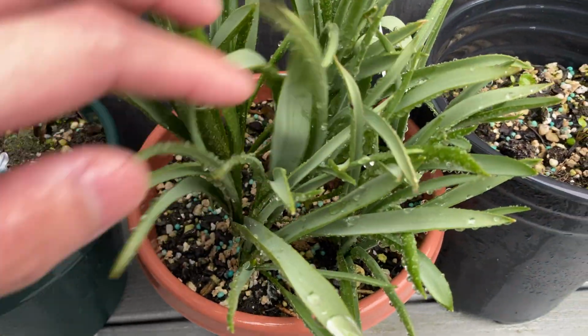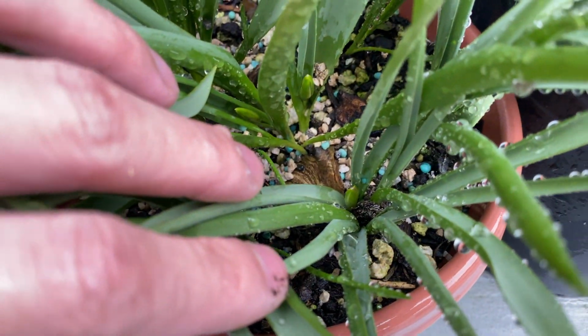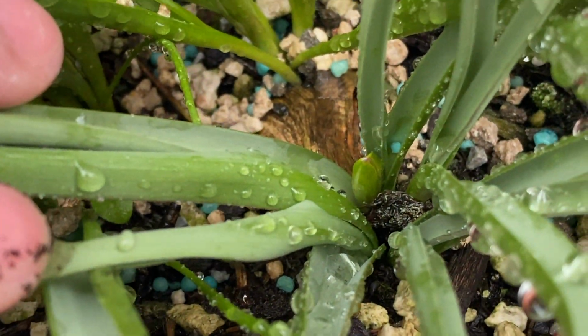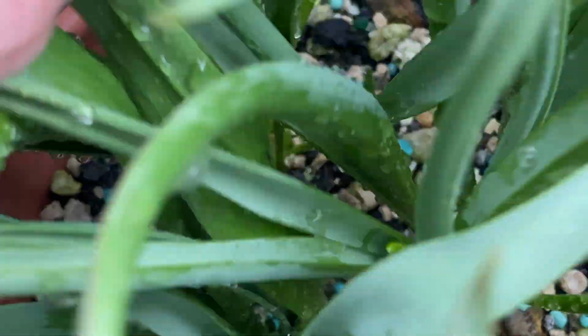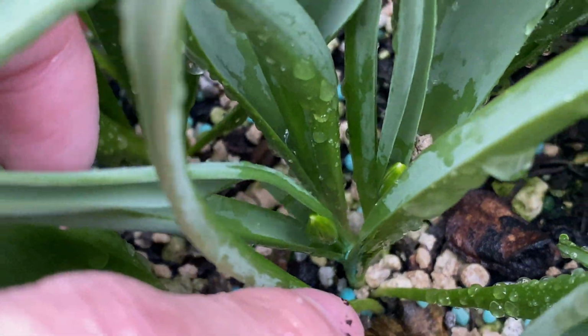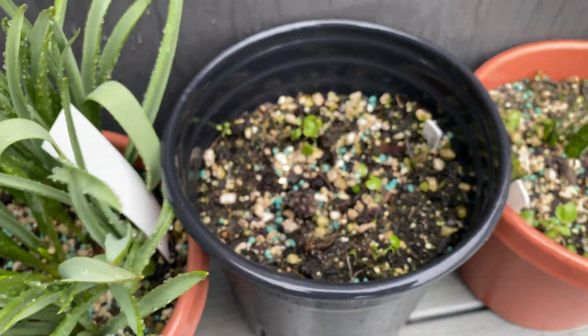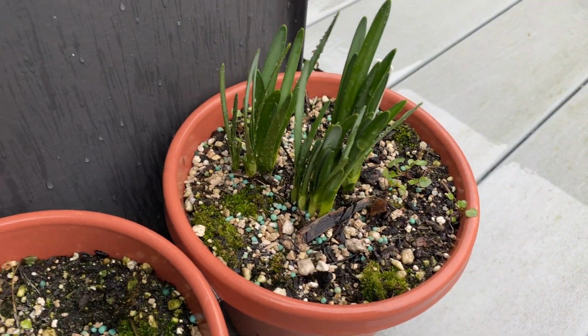This is the Persian pearl tulip. If you look closely at the center of the plants, you can see the flower bud forming. Right here is a few more flowers. And the summer snowflakes, it's doing quite well.